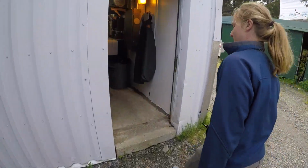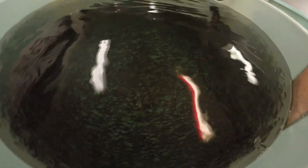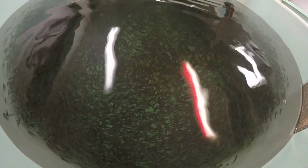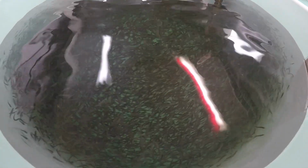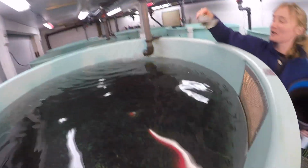moment. The eggs out of the hens, and then in August we're going to do that. So we took these last August. Oh, look at them. We made them all winter. These are all little baby king salmon. Yep. About 25,000. 25,000 in this one? Yep. Wow.